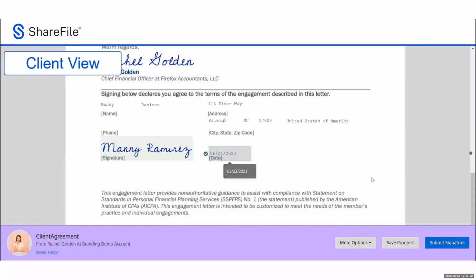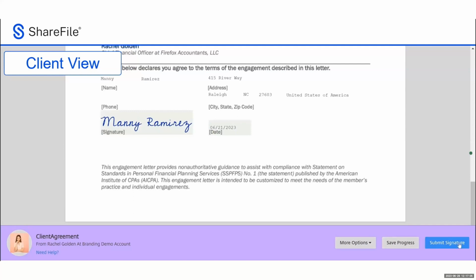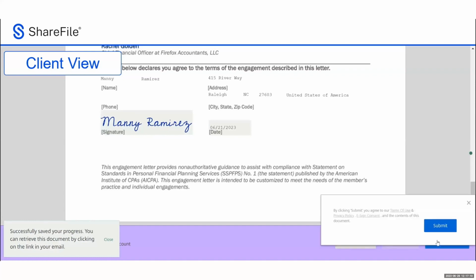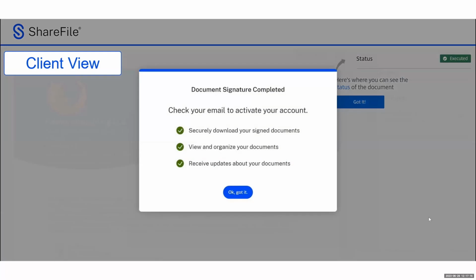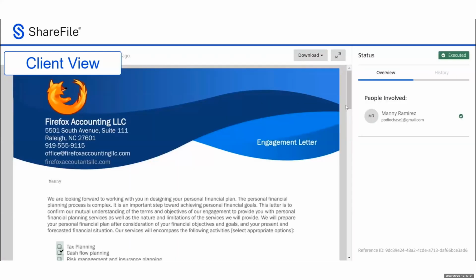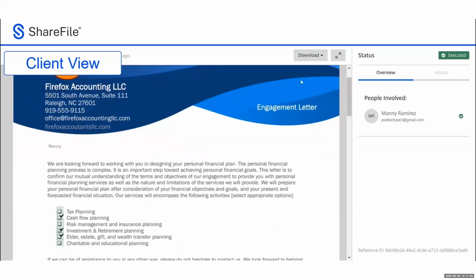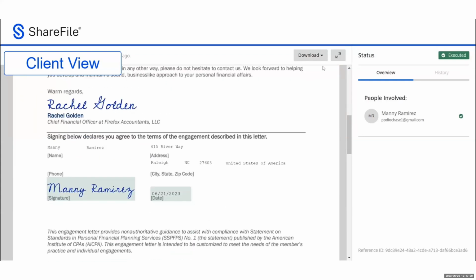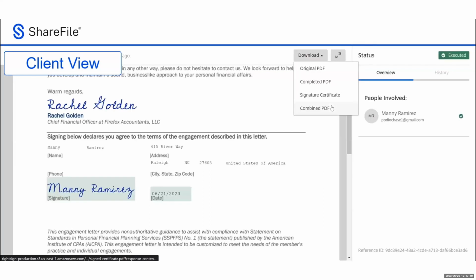And once the client signs the agreement, they can save their progress. They can come back to that email. But if they're done, they'll just go ahead and agree to the terms of use, and they'll get this confirmation screen that the document has been successfully signed, and that this is where they could download their copy of the completed document. And this also includes the combined PDF, which has that auditable report with timestamps and digital fingerprints. So let's take a look at what that document looks like.